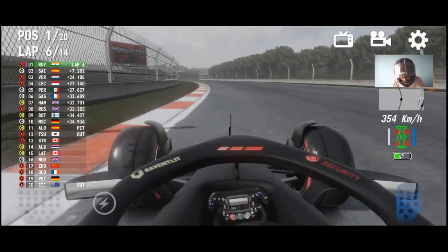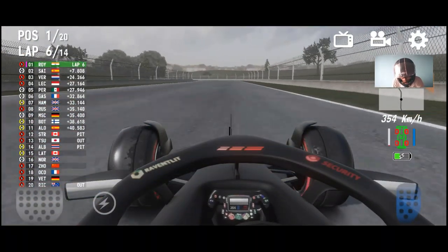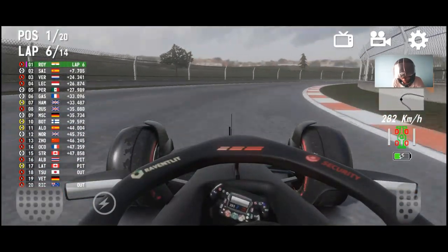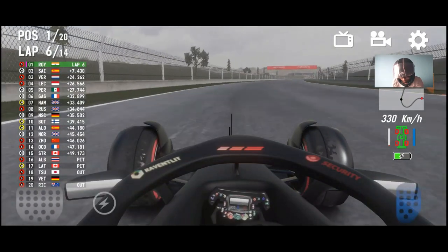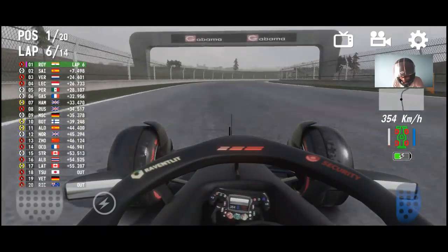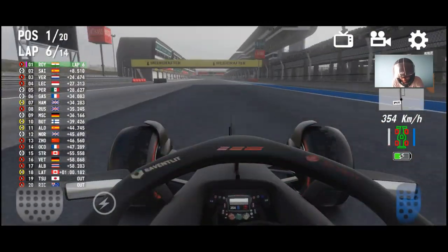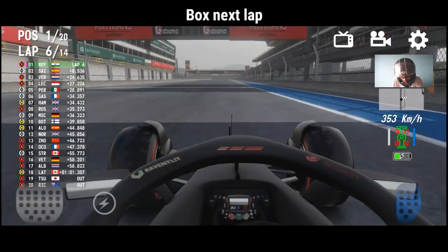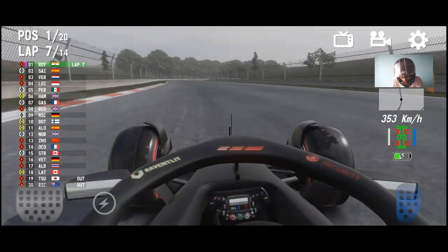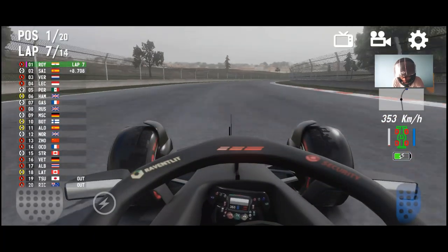Two stop. We're actually very, very quick. You can see we have created a nice cushion, a nice gap to Carlos Sainz. You can see this corner, that corner is a bit difficult. It suddenly turns, so we will box next lap, hoping the tires will be okay for the next lap. Yes, that is confirmed. We'll box next lap.